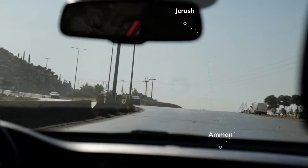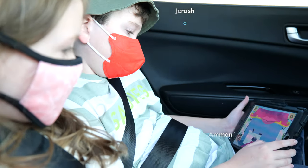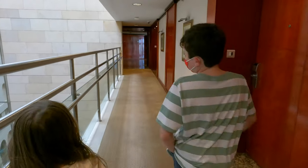After our lunch, we then drove back to Amman. We've just got back from Jerash and we're now back at the Kempinski Hotel in Amman. And somebody's told us they've got a bowling alley here, so let's go and see if we can find it, shall we? Turns out the bowling alley didn't open till later that evening, so we headed to the swimming pool instead.